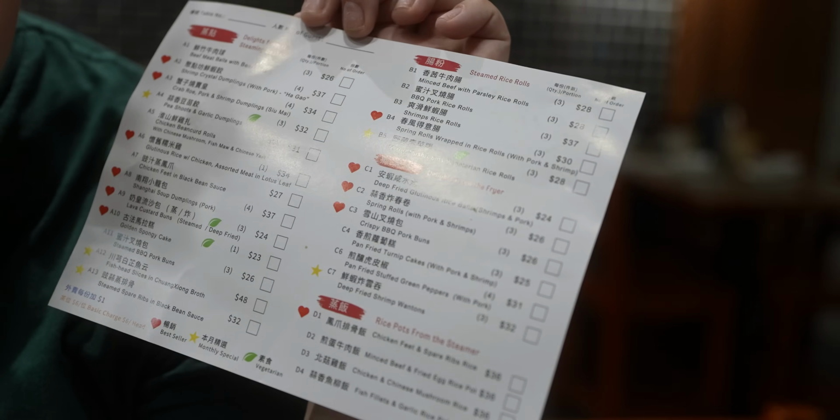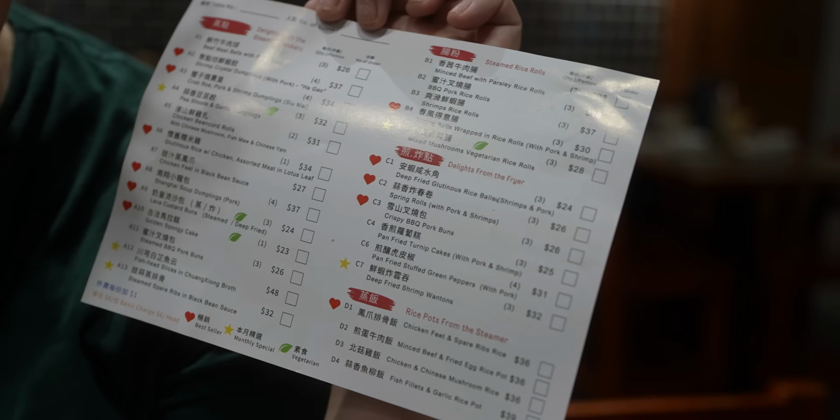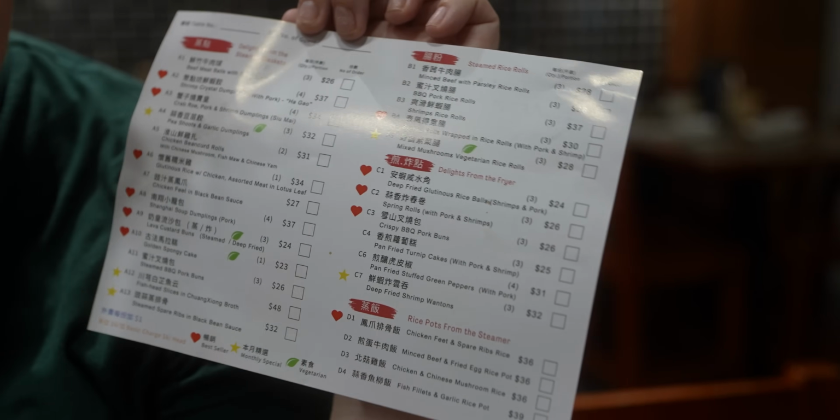This is gonna be dangerous because we want to try so much, but we need to pace ourselves. So traditionally, dim sum is Cantonese Chinese tidbits that are consumed with tea, and Hong Kong is well known for it. Dim sum means literally to touch the heart. Aww. Today, we're gonna be touching the heart.